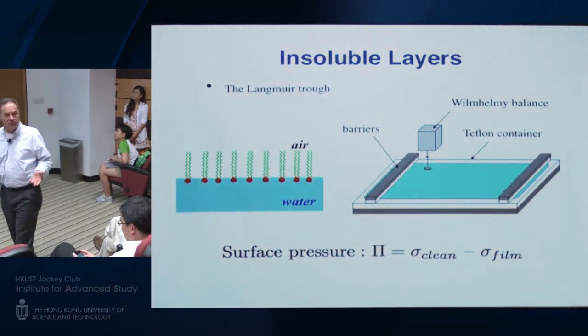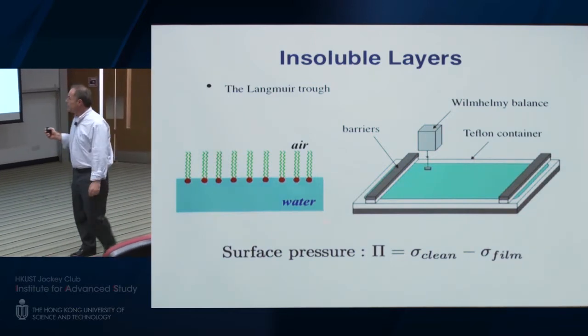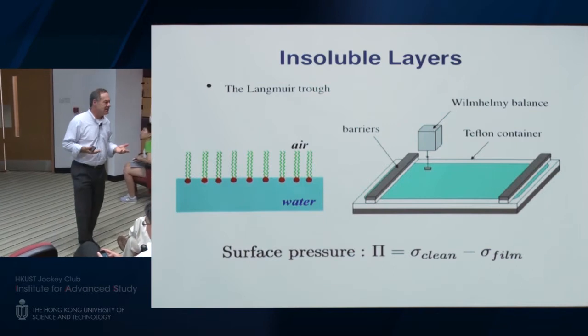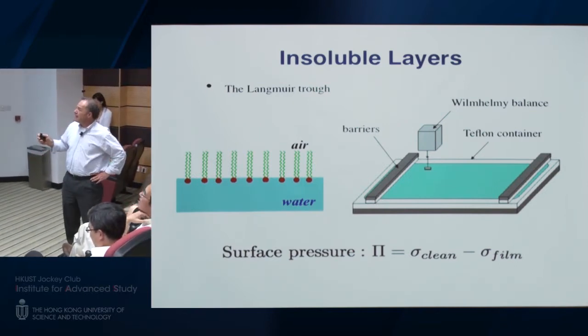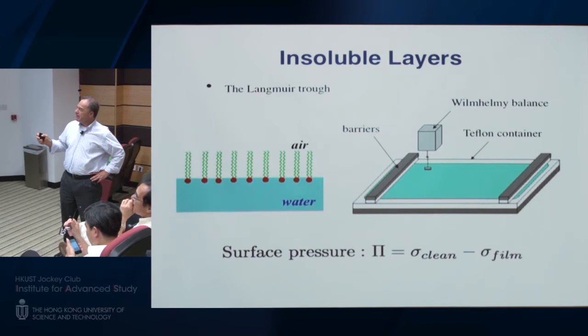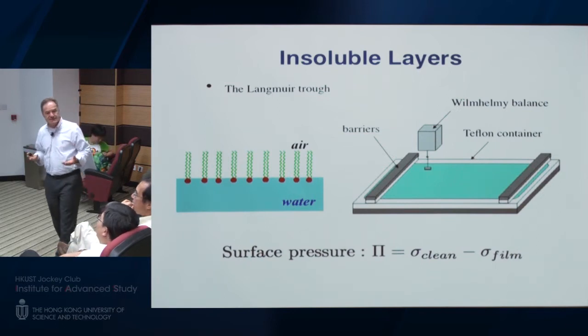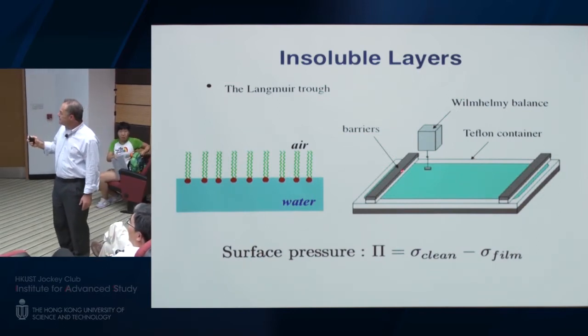Now these are insoluble. That is, they don't dissolve in water, but they love the interface. And a tool that you use in interface science to study these type of materials is called the Langmuir trough. Now, some people call it the Langmuir-Pockels trough because it was really invented by a woman, Agnes Pockels, but made very popular by Irving Langmuir, who got the Nobel Prize for his work in interfacial science, using this very simple idea. If you have an insoluble layer, you first fill this up with water up to these barriers.